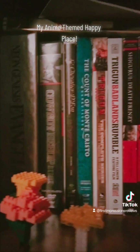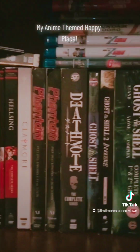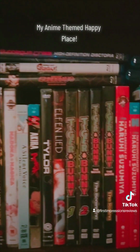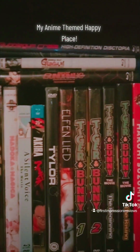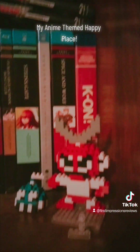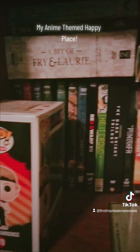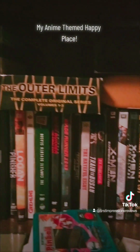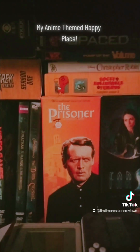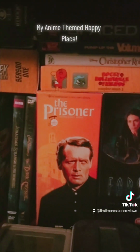Here's our anime collection with a nanoblock aisle in front. I'll go slow so you can see which ones we have. And a nanoblock Cutman in front. This is mostly Western sci-fi and British comedy and things like that. That Prisoner set again, and the end credits theme is also what I use for my ringtone.